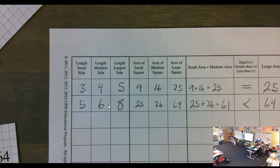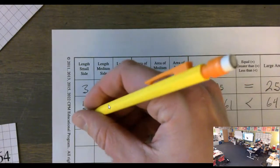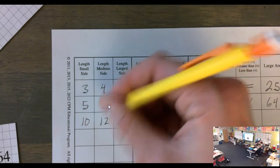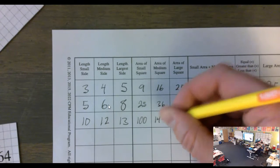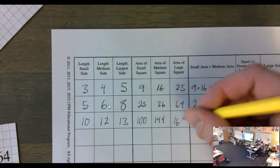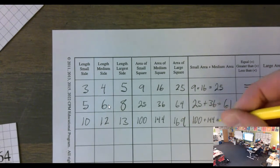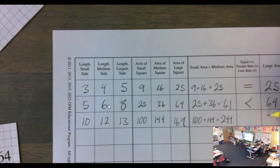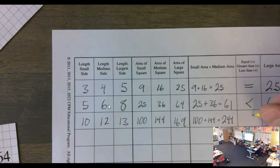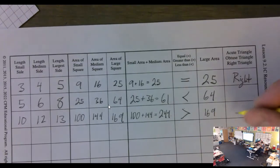Aiden, give me another triangle. 10, 12, and 13. I got scared for a second, you were just going to double each of these. But 10, 12, 13. 100, 144, 169. So if I add 100 plus 144, that's 244. How does that compare to 169? It's greater than. And you said that's acute? Oh, it is acute.